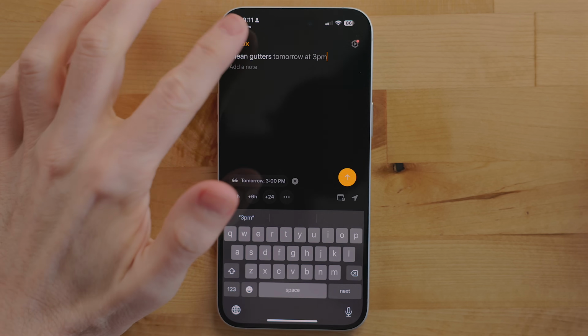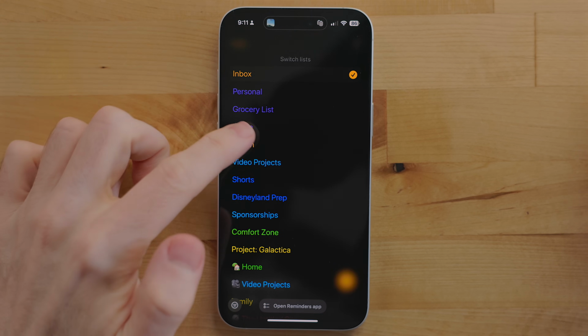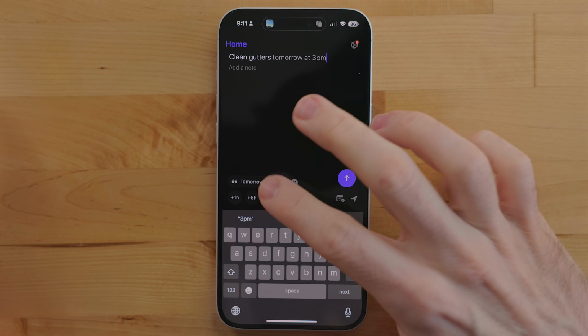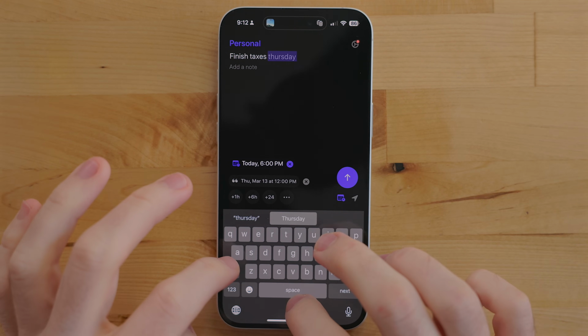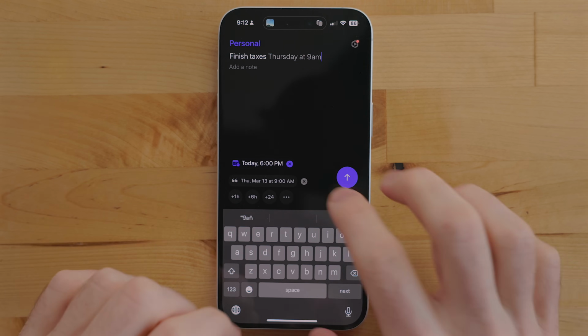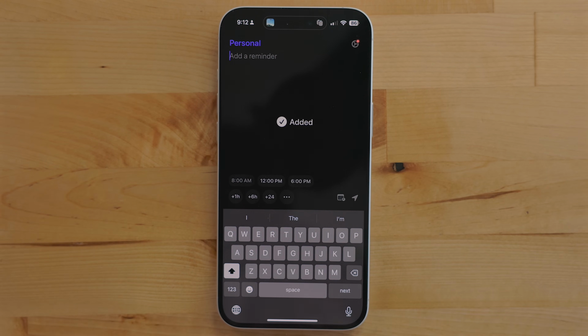When adding a task, you can tap on the list name to change it, or you can swipe right above the keyboard to change the list as well. If you're using Apple's Reminders app, you really need to get the third-party app Remind Me Faster. And Apple, if you're watching, you should buy Remind Me Faster and integrate it into the app.